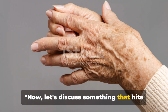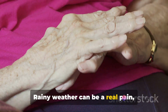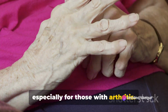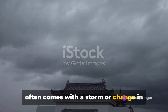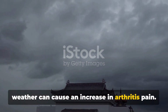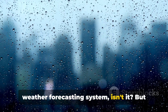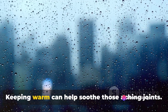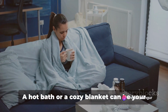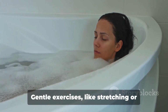Now let's discuss something that hits close to the bone: arthritis. Rainy weather can be a real pain, especially for those with arthritis. The drop in barometric pressure that often comes with a storm or change in weather can cause an increase in arthritis pain. It's like your joints are an inbuilt weather forecasting system, isn't it? But don't let the damp weather dampen your spirits. Keeping warm can help soothe those aching joints. A hot bath or a cozy blanket can be your best friends during this time.